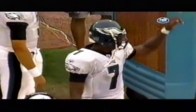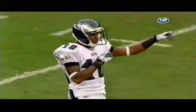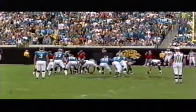So the first 3 and out of the season for the Jaguars, and the turnovers had a lot to do with that, especially last week in San Diego. So that stat skewed a little bit. Jackson back in as a punt returner.